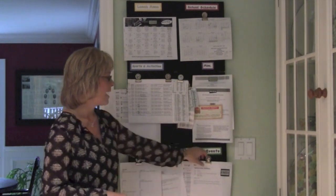And in this area I have upcoming events. If I get an invitation to a birthday party, once I've RSVP'd, I put it on this little clip and I keep it in date order. So the earliest occurring event is right here first. So I will always know the directions to the birthday party. If I've printed off something else, like a flyer for an event we've got coming up, it's here in date order, ready for me to use it.